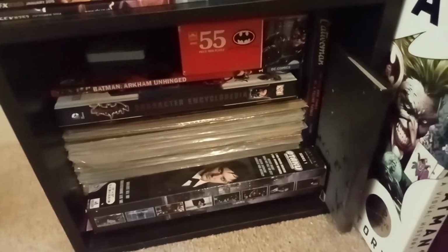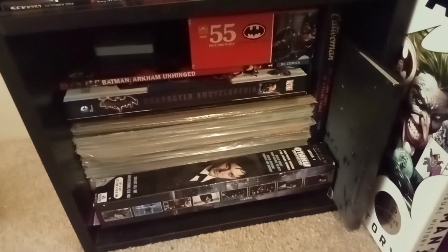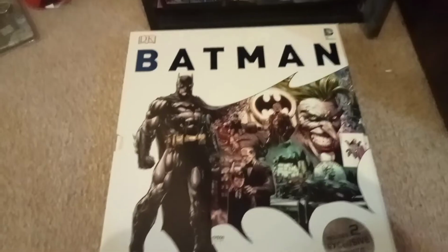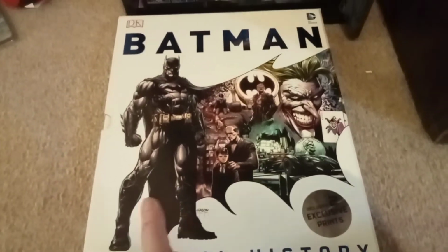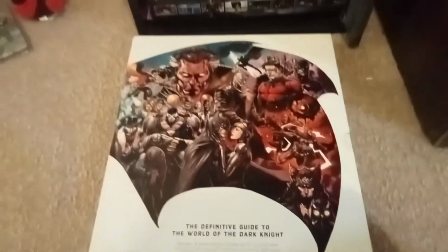Now on to the last shelf, which includes my comic book collection. I will pull these down as quickly as possible because I don't want this video to run too long. So we do have this Gotham calendar here from 2016. We have this book, which is incredible, and I'd highly encourage you to purchase it if you haven't already. It's Batman, A Visual History with 2 exclusive prints. It's a very heavy book. I'm not going to go through it, but it's, as it says here, the definitive guide to the world of the Dark Knight.